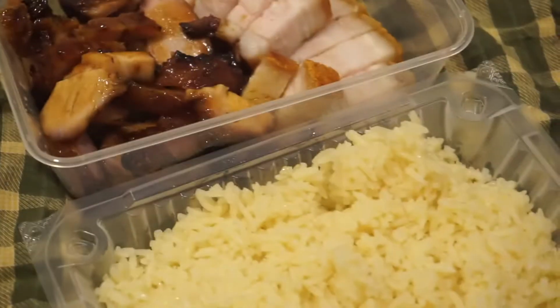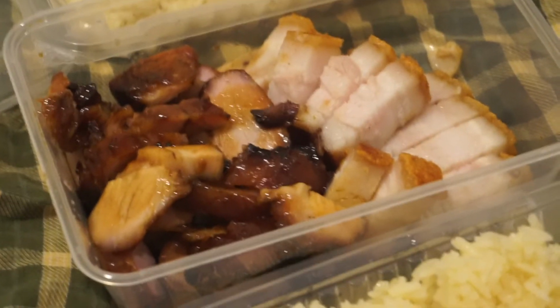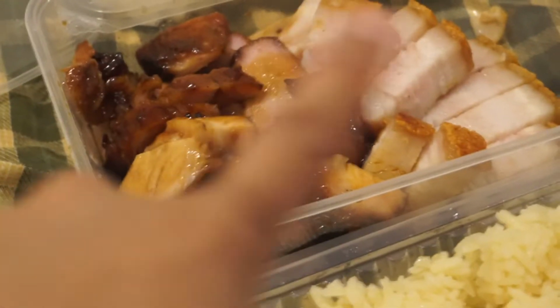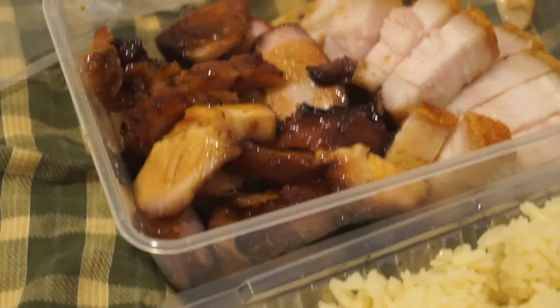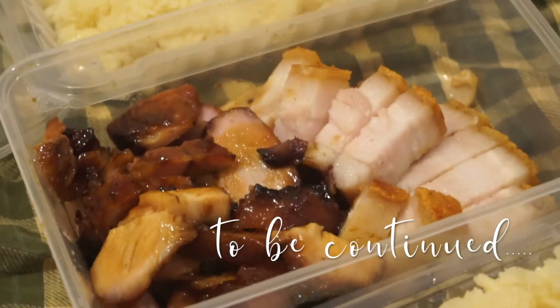Two plain rice, but I think that it's not plain, it has butter in it. And then pork with honey barbecue sauce, and the other one is probably roasted, I don't know. But it looks like pork chops. Yum!